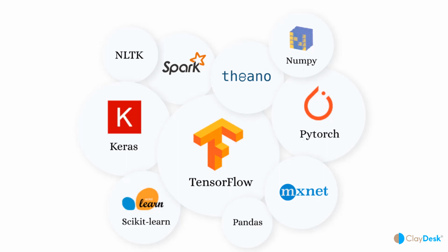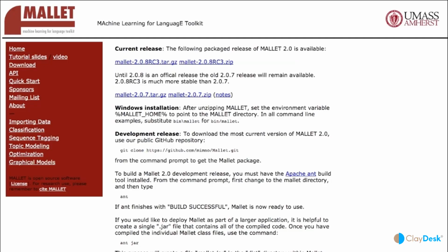Java, on the other hand, is also considered a good option. It's not bad when it comes to machine learning. It's easy to debug, and of course, it's already being used for large-scale enterprise-level applications. Among the libraries you could use in that area are Mallet, for example, and deep learning libraries, which are also available in Java.